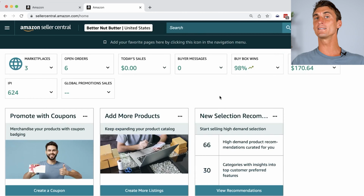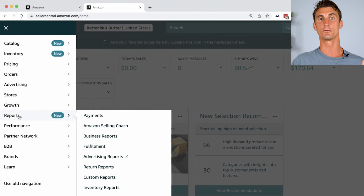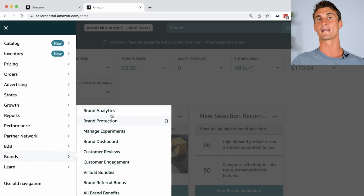And once you apply, it may take a couple weeks for you to be approved, and sometimes you might need to apply more than once. But once you are approved, you're going to get access to all kinds of new features here. For instance, there's A+ Content Manager, there's Vine, there's deals, there's coupons, there's promotions, there's all these things that were locked before that you now get access to. On top of that, if you go into brands, you'll see brand analytics, brand protection, all this different stuff, including the brand referral bonus, which I highly recommend that you apply for, has all been unlocked.